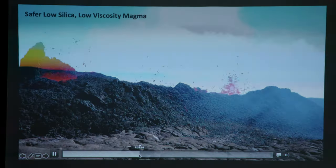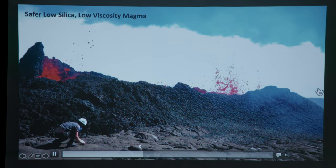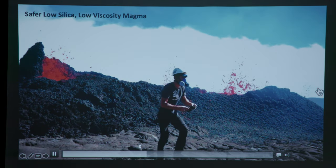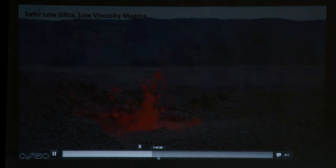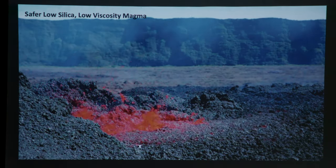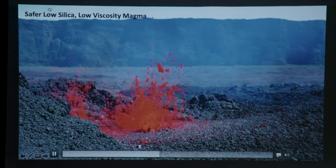Now, they're not all dangerous like that. This is one of the benefits of low silica Hawaiian type magmas, which is what we have around here, where the gases come out really easy. So when you've got magma that's low silica, it's so fluid that the gases don't get explosive. It's able to vent safely.